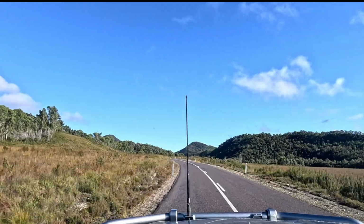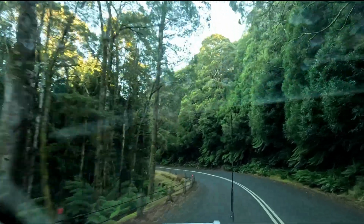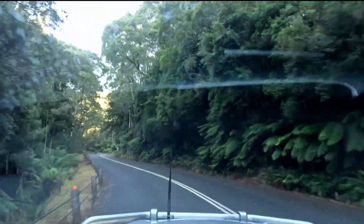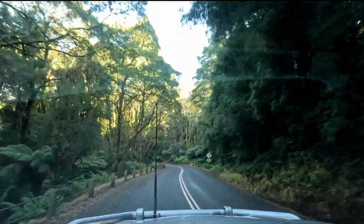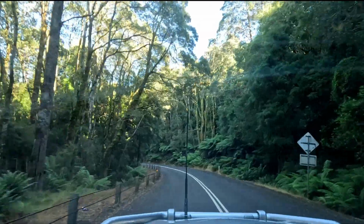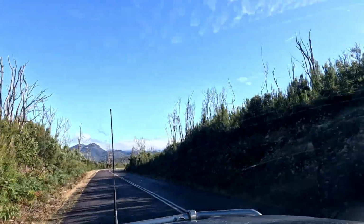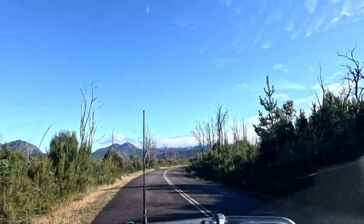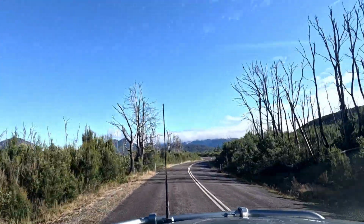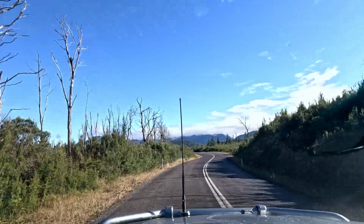Sun's coming in now, isn't it? I'm a real sucker for the lush green of the tree ferns. It's absolutely gorgeous through here. I have to say this is one of the prettier drives. Even this landscape here with the dead trees on the side of the roads and the mountains in the background, it's just gorgeous.